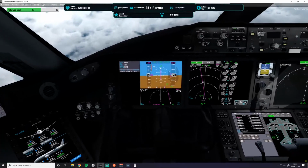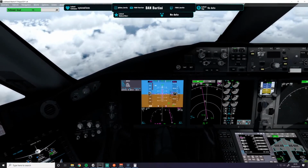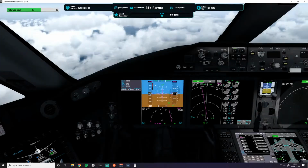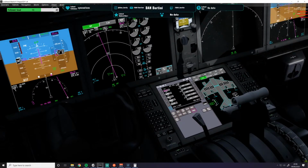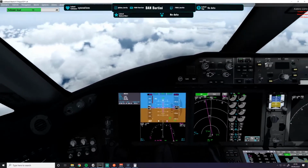I'm on the clock here, 1858 Zulu. I'll just reset the time here to distant time, minus an hour for Iceland. Okay, now we're more or less the same as my computer, so we'll get an exact arrival at 10:20. So 2 hours and 14 minutes to go.